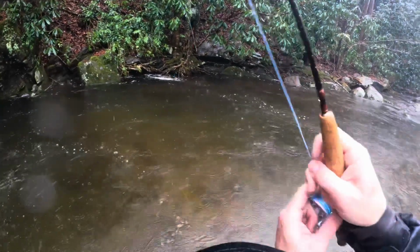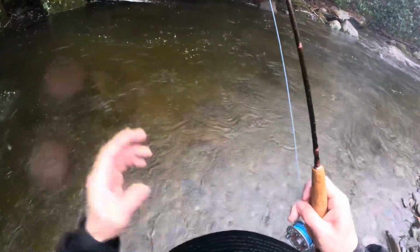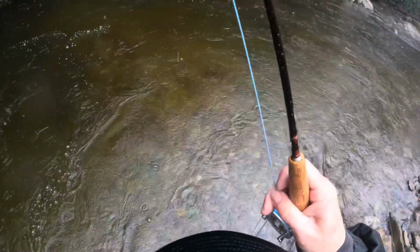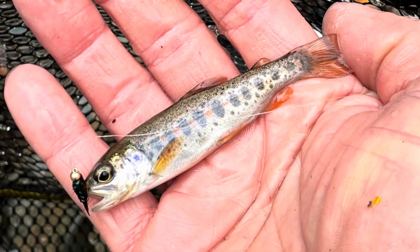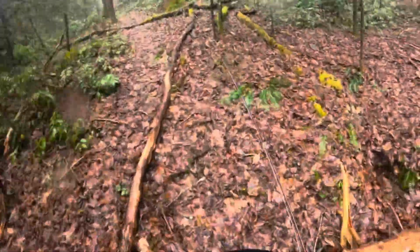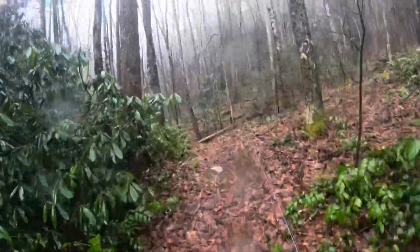Here's one. My luck was turning around. It rained on and off all day long.